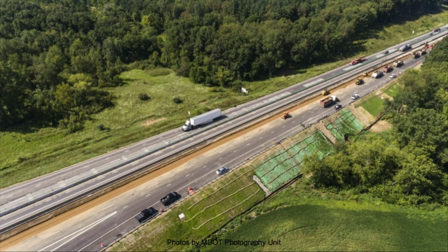Here's a neat picture of one of our steeper slopes. You can see how we rebuild that slope on the outside of the roadway, put down some turf matting and some stakes to control the erosion until that grass grows in there real nice.